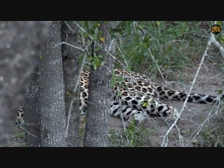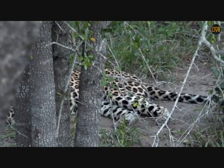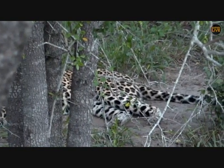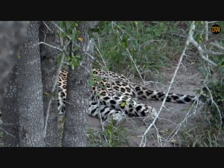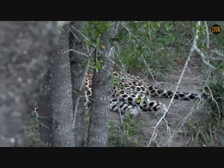It's just the back legs of Thandi and her tail. Hopefully though she'll reposition herself and move slightly, and then we can try and wangle our way somewhere where we can see a little bit better than what we've got right now. But unfortunately that's the best we can do at the moment.